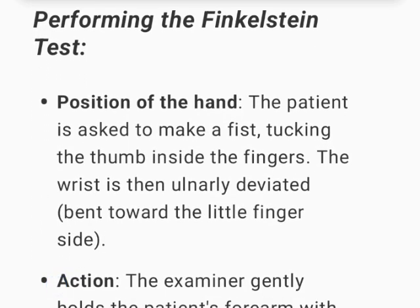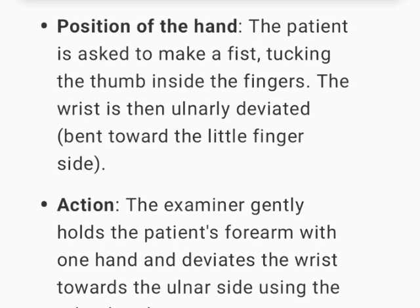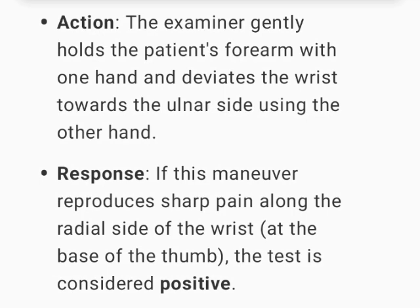Performing the Finkelstein test. Position of the hand. The patient is asked to make a fist, tucking the thumb inside the fingers. The wrist is then ulnarly deviated, bent toward the little finger side. Action. The examiner gently holds the patient's forearm with one hand and deviates the wrist towards the ulnar side using the other hand.